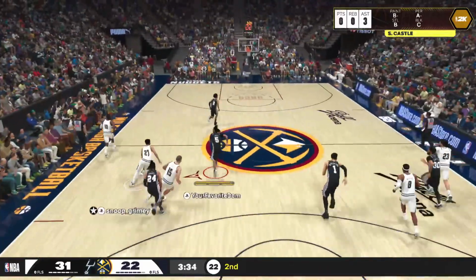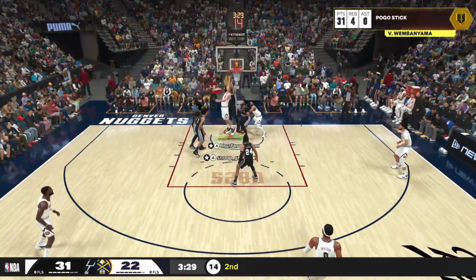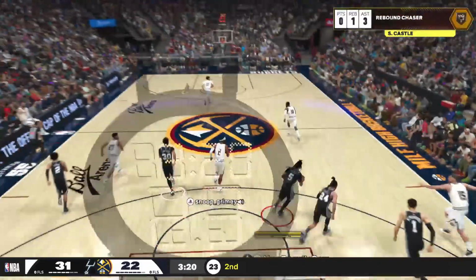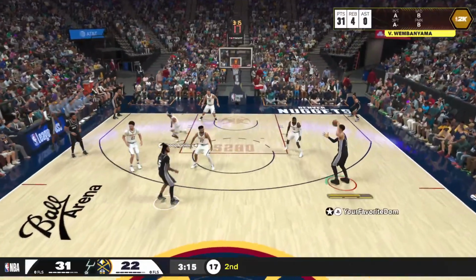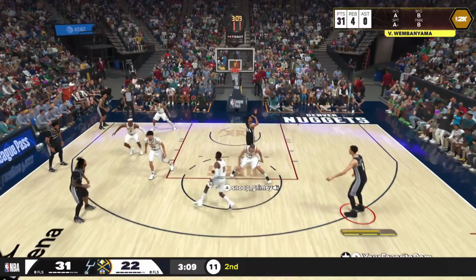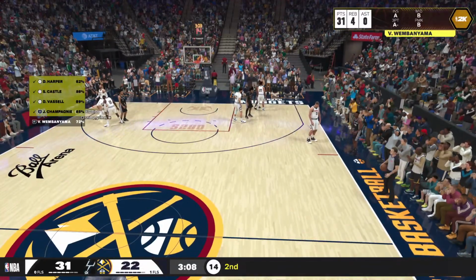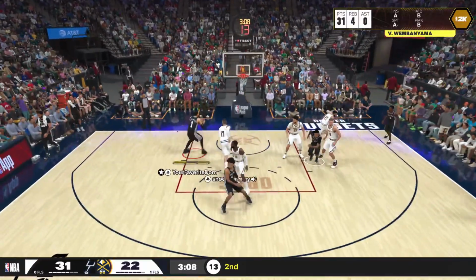Jokic with the steal. Out to Hardaway. Three-pointer. Rebounded by the Spurs. And close to making the defense pay for the lax coverage that time. To the inside. Outside for Wembanyama. And the call up against Jokic. That is his first foul of the game. Yeah, clearly he had an established position there.